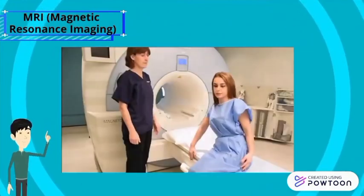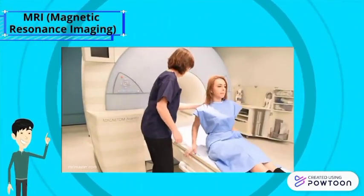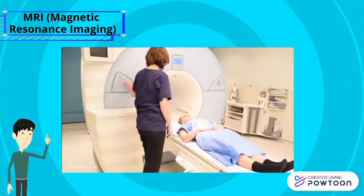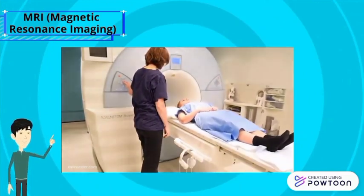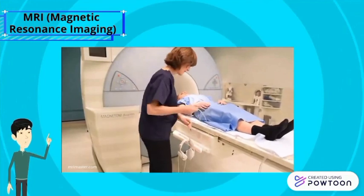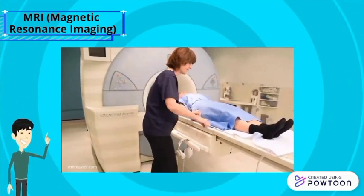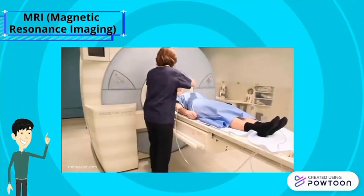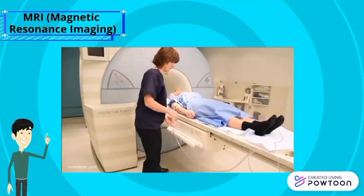In general, MRI, or magnetic resonance imaging, is used before surgery on the patient's body. The way the MRI detects disease is by placing the patient in a magnetic field that has a strength 500 times stronger than the Earth's magnetic field.